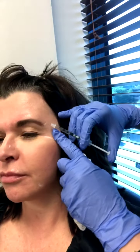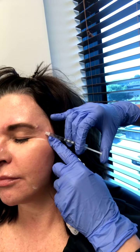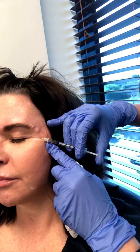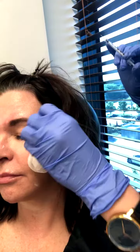Good. You can see it just leaves a few little red dots. You can wear makeup after or the same day as Botox, so you can kind of go back to work and just do this on a lunch break pretty easily. Same thing on this side. So a little up here at the corner of her brow to lift, and then the rest down lower, or to soften out some smile lines and crow's feet. Good job, Rachel. Okay.